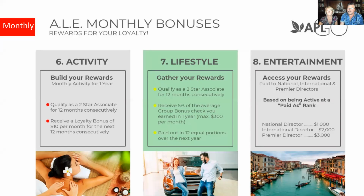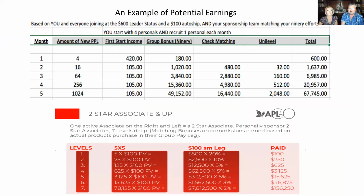And of course, the entertainment bonus, it's kind of like the cherry on top, icing on the cake. They're going to pay you from $1,000 to $3,000 a month based upon your rank, just for being a leader in the company and helping your team achieve more. So this is just an example. It was very difficult actually to come up with an example because we have so many different opportunities to get involved at 100 or 600 or 3,000, and you're enrolling people at those different phases as well.